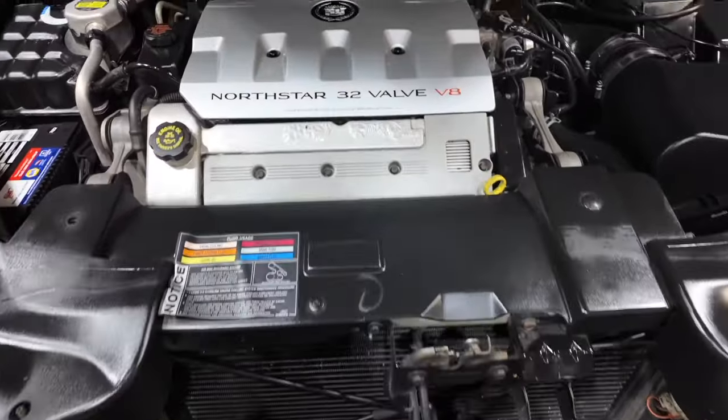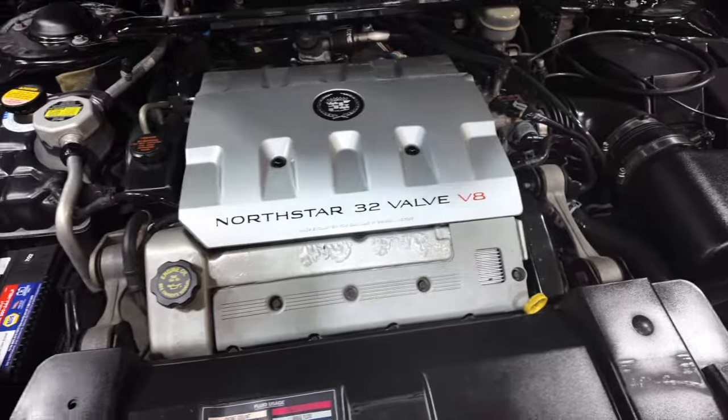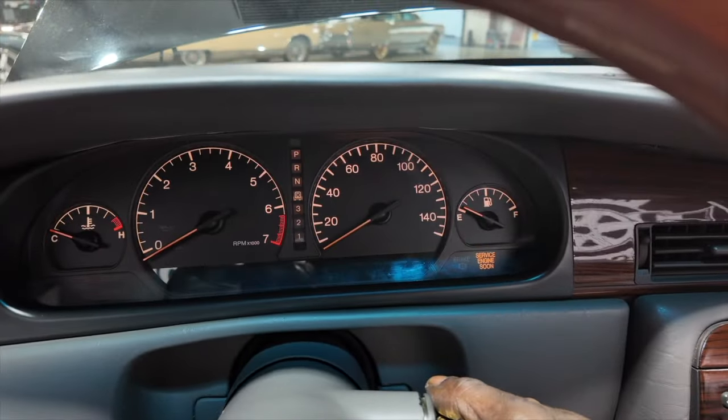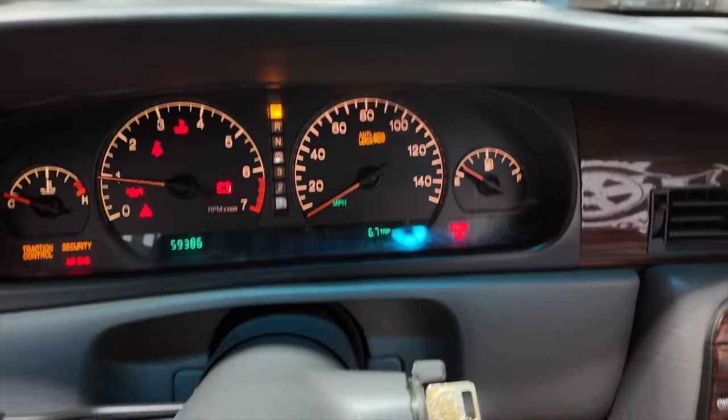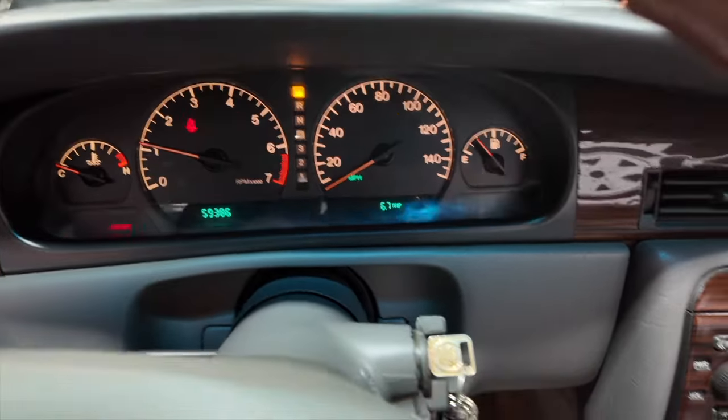Engine bay is nice and clean. She got the 4.6-liter V8 backed by a 4-speed automatic. Start her up. So y'all can see the mileage reads a little over 59,000.